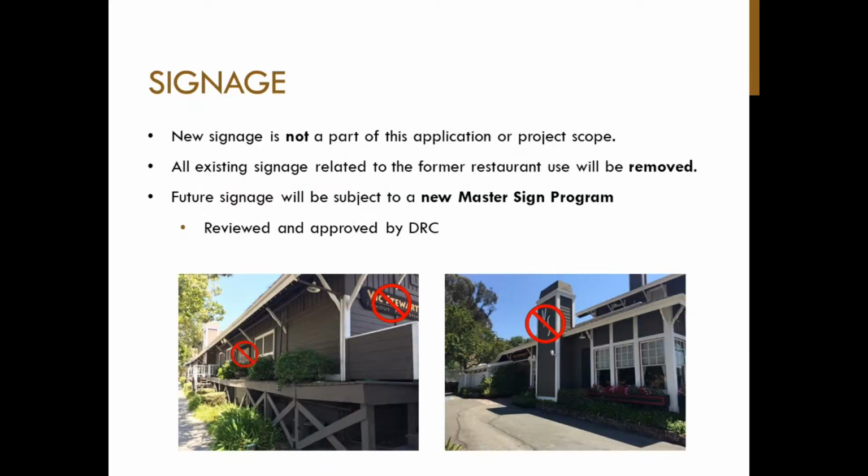Signage, no new signage is proposed as part of this application. All existing signage related to the former restaurant use will be removed, and any future signage will be subject to a new master sign program, which would come back to you all for review and approval.